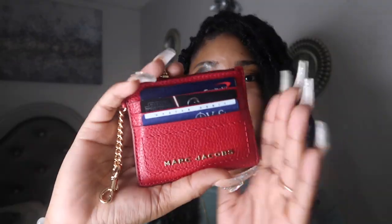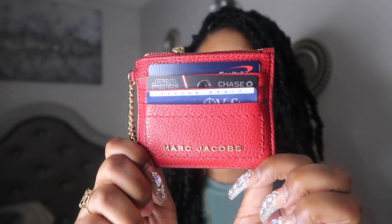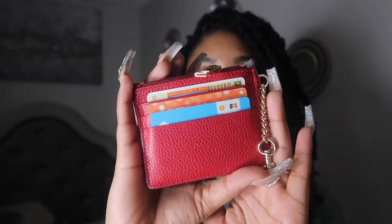This is so cute, and I'm so happy that I found it on Poshmark. I hadn't shopped on Poshmark in forever. I don't even think I ever ordered anything from there. I think I tried to sell, but it didn't work out. So it came in clutch this time because this is literally so cute. The red is so beautiful and I'm obsessed.